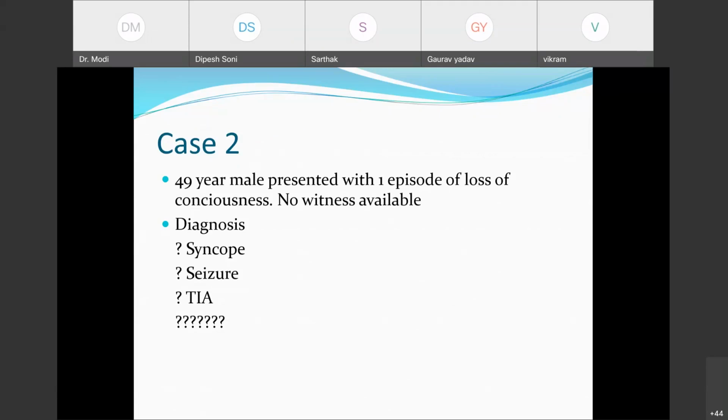But what about if the patient is a bit elderly? There is a problem. Now, this patient, 14 years, there was no witness. He presents to the emergency with one episode of loss of consciousness. Now, this is a challenge for everyone. How to go about it? There are some telltale signs and symptoms which you can be alert to while taking history.